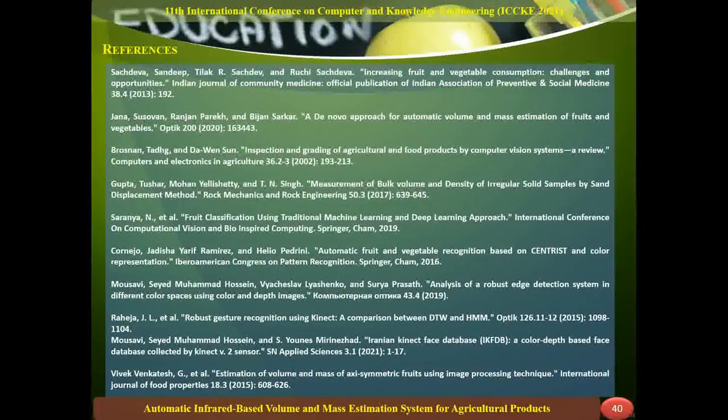Here we can see some references which are used in this research.